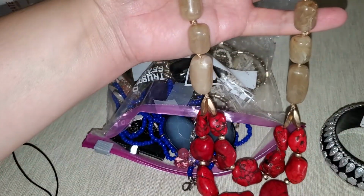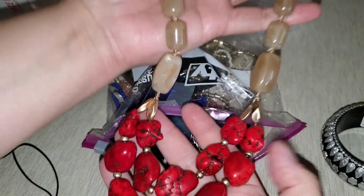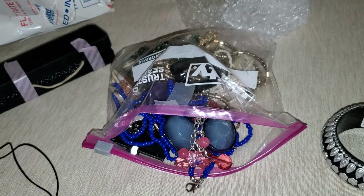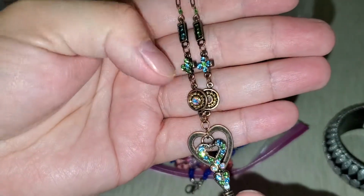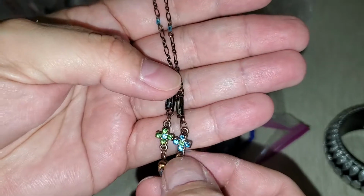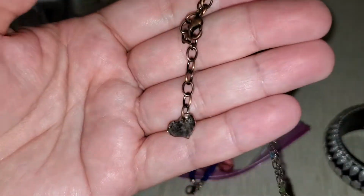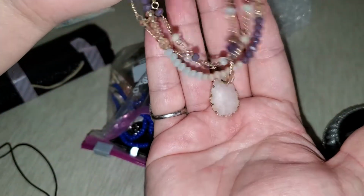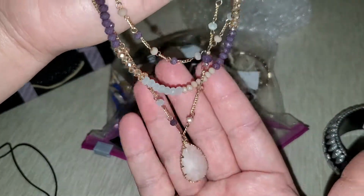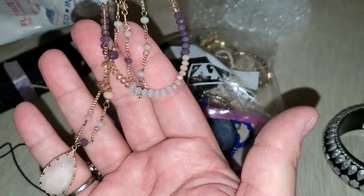Here's the beautiful Chico's necklace. It's the key one I tangled already. A key, a heart, two little crosses. I hit the multi-strand one. Beautiful colors. Still wearing the ring.